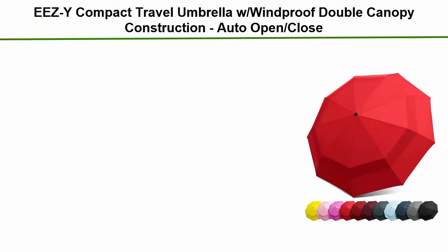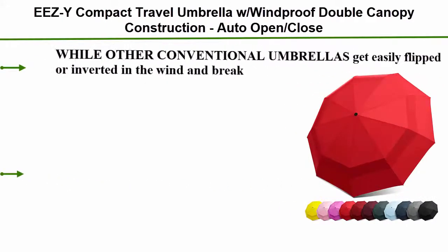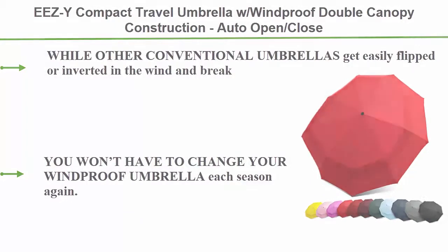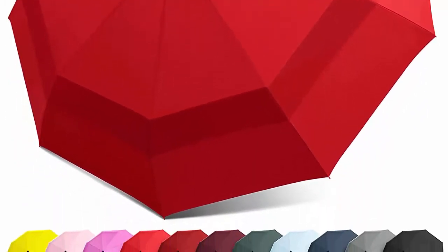Top 4. EEZ-Y Compact Travel Umbrella with Windproof Double Canopy Construction, Auto Open Close Button. While other conventional umbrellas get easily flipped or inverted in the wind and break, the EEZ-Y Travel Umbrella has a vented double canopy construction that allows the wind to pass through the vents, preventing it from flipping over and breaking in strong gusts of wind.